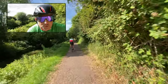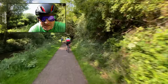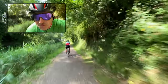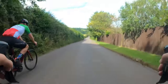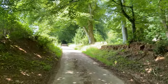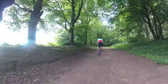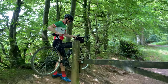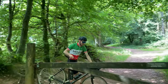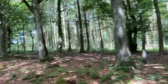We're just heading through Bridgewater now. Unfortunately, there's no gravel paths all the way through Bridgewater, but there is this canal path. But no, this is quite nice for Bridgewater. Just been embarrassed by a load of e-bike mountain bikers. Yeah, they flew past. Making it look easy, are they?